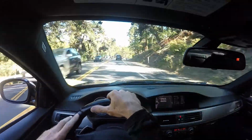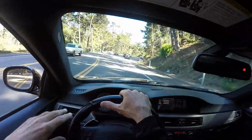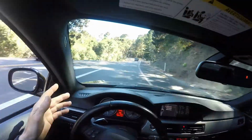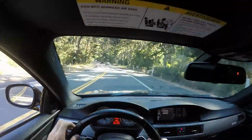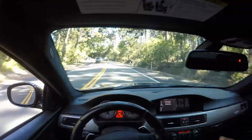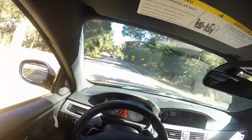Now, the Bridgestones, I'll have to give them credit. The turn-in was so firm. I mean, there's a difference in how you tip the car in. The difference between the two tires is that the Bridgestones had a really, really firm turn-in. When you turn that wheel, there was no flex in the tire, the sidewall, nothing. Very rigid tire.